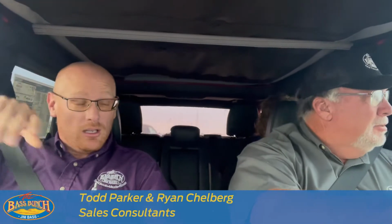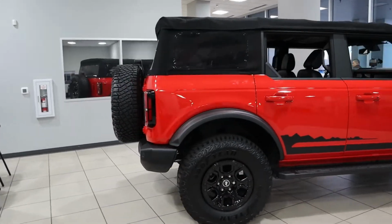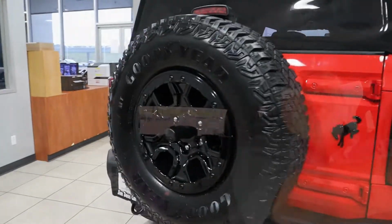And I'm Ryan Chelberg. So today we're going to be test driving the 2021 Bronco Wildtrak. We are going to take this little baby out to San Angelo State Park this morning. And we've got some interesting conditions that's going to help you as the consumer see a very good test drive on how it handles the weather. Today, we've got 35 to 45 mile per hour winds. So it's really not ideal conditions, but it's going to be something that you guys will be able to see as we roll down the road, the noise, how it reacts to high winds, and also if it's going to blow us around on the road.